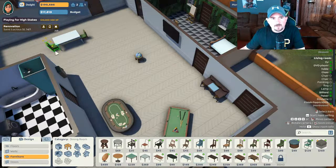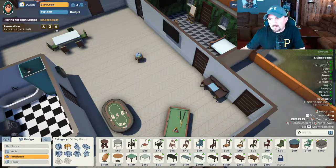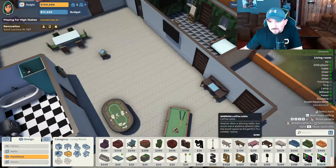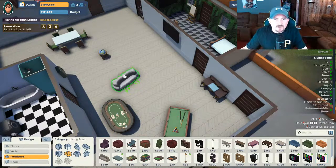Nope, stay there. All right, we'll do there. Nope, can you not be right? I don't know. And one more. Voila. Okay, so table, chair, painting, rug. Okay, I feel like we can move this to here. I feel like we're going to need a couch of some sort. How about this fancy one here? This is fancy.